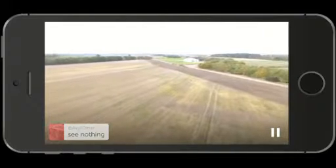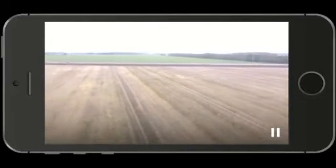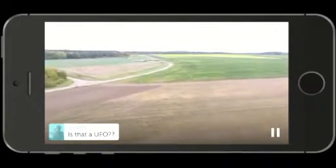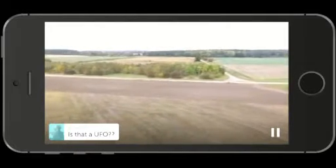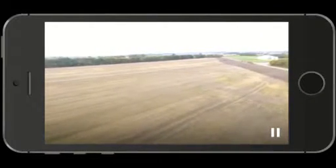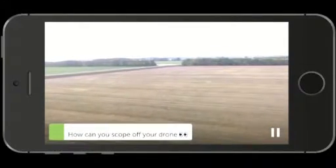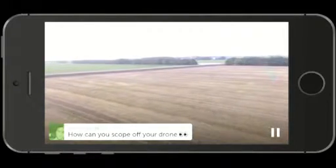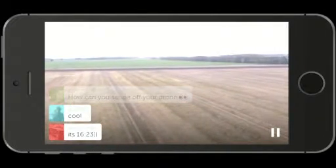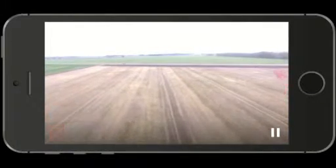Right, so I'll bring it back towards me again. Spin around again. Thank you everybody for joining this morning. It looks like a UFO for the people on the ground, I should think, but it isn't. Go around again, a bit slower this time. You scope with the drone, well, you use the camera on the drone and the voice comes from the mobile phone which is mounted on the transmitter. I'll bring it back towards me now.